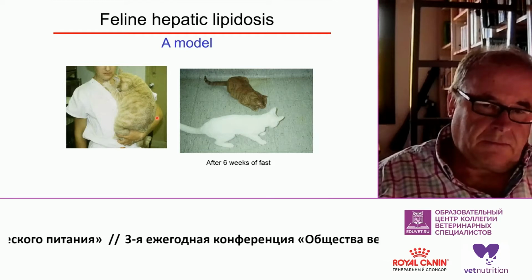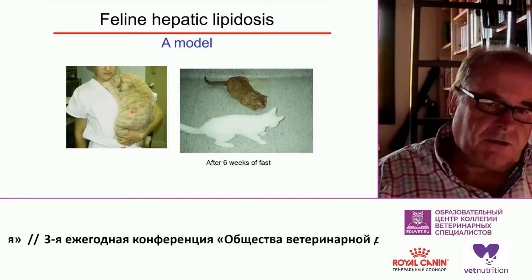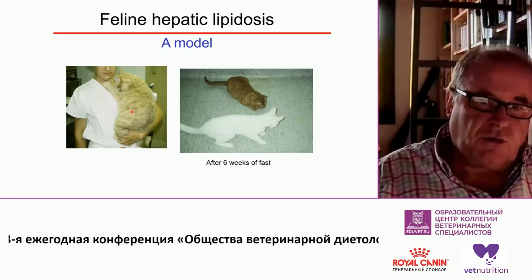And actually they reported that it was easier to stop eating completely than to eat a small amount.